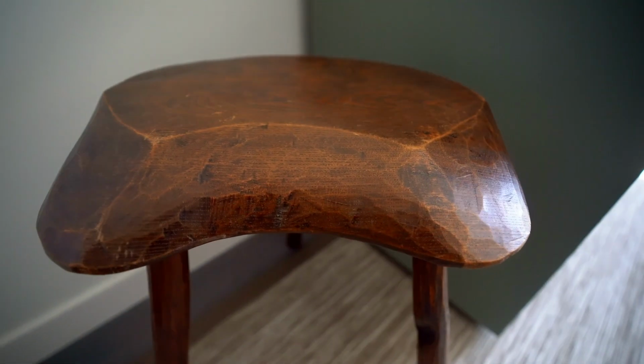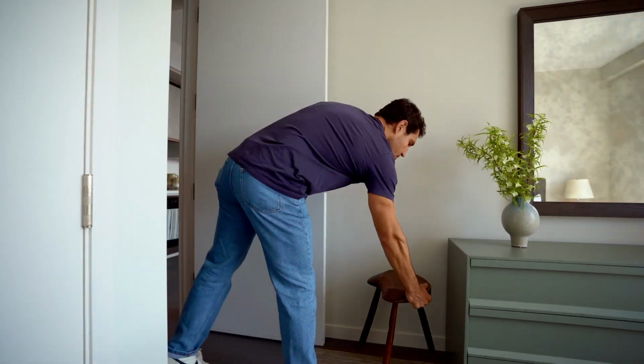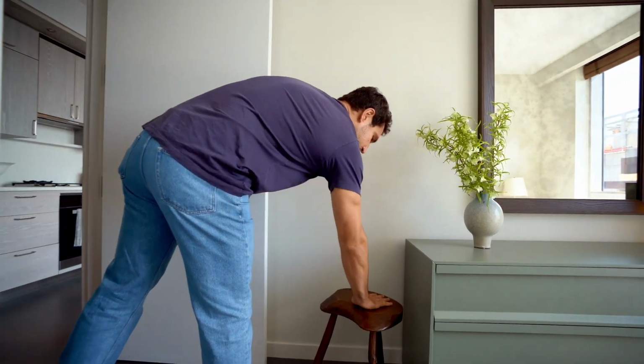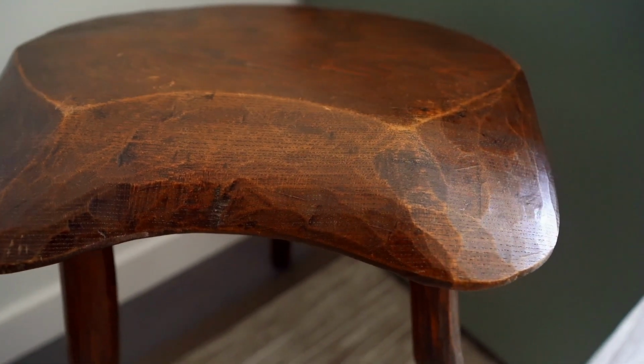Really cool little primitive tripodal stool here too. This is the type of thing that you can key into a corner, put books or a bag on, or bring into the living room and have the guests sit on it. Vintage furniture is often adaptable in that way.